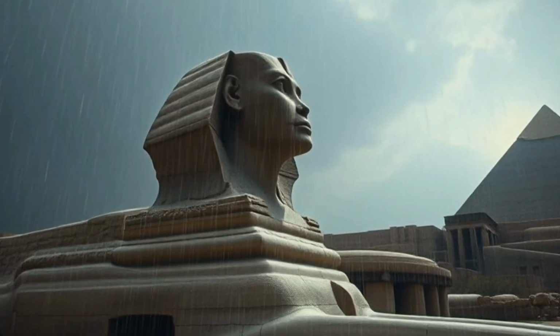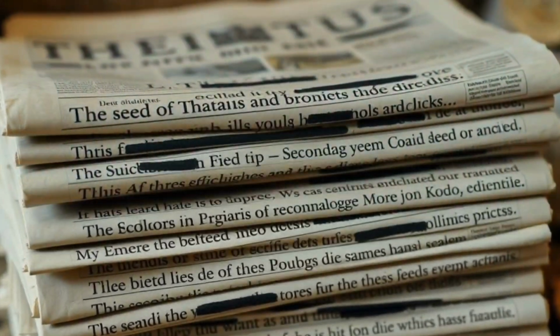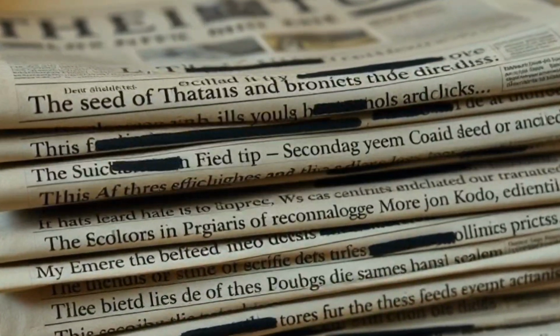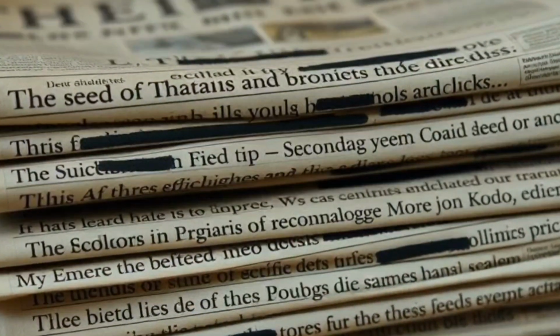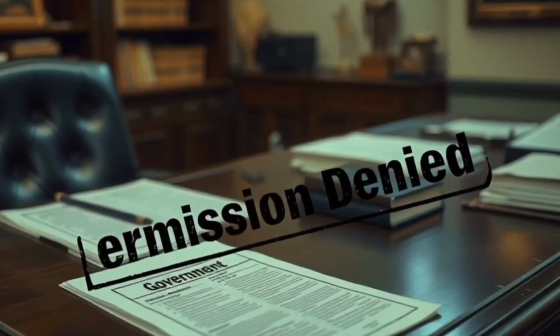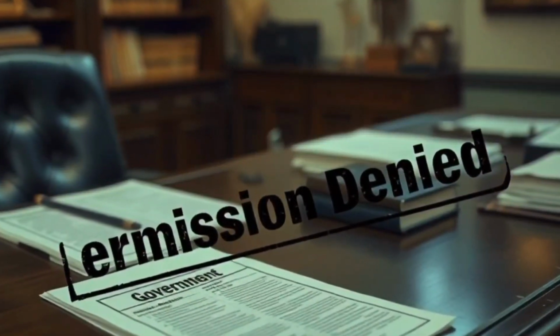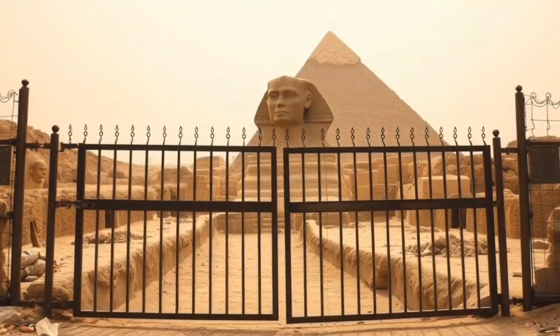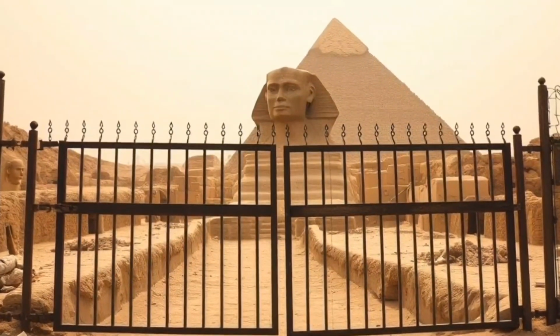Permission to dig? Denied. Requests to scan? Blocked. Questions that go too far? Silenced. It's not a conspiracy. It's just how the world works. When history becomes a matter of control, academic institutions avoid risk. Governments protect narratives. And science gets stuck between the two.